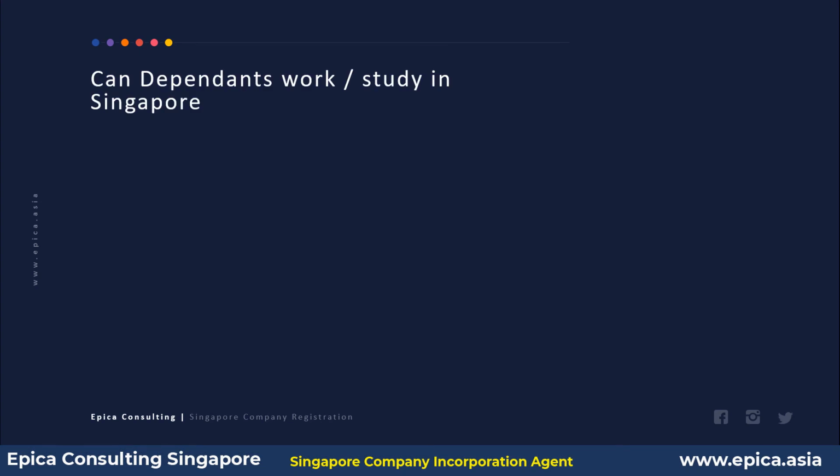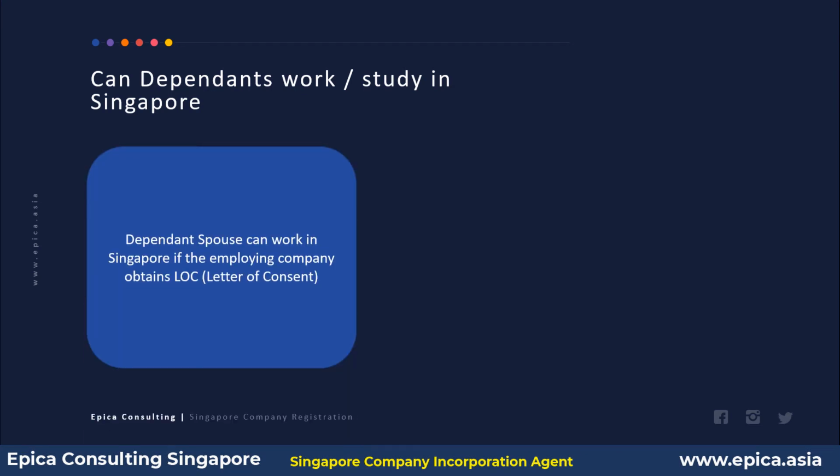The next question is, can these dependent pass holders either work or study while in Singapore? So a dependent spouse can work in Singapore if the employing company obtains an LOC, called a letter of consent. The letter of consent is a relatively straightforward and easy procedure, and if the company is ready to process, then you can obviously work in Singapore. We have another video explaining the LOC, so please watch that.